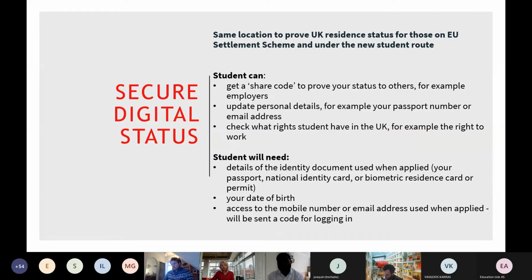To access this data, you will need your passport number and an email address, and then you will be able to update your details online. So if your details change, if you get a new passport, if you change your address in the UK, if your email changes, you are the one who can always keep this data up to date.